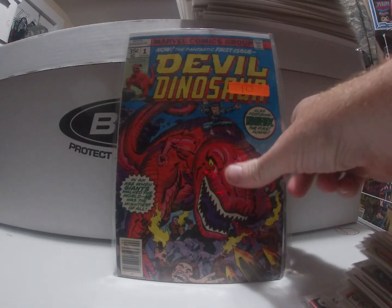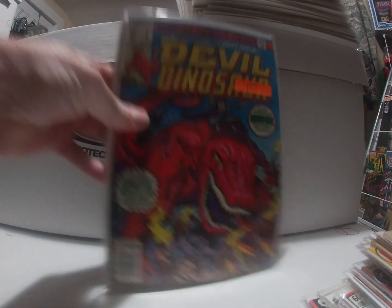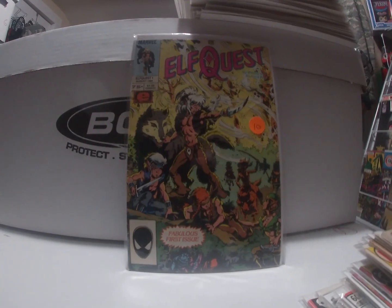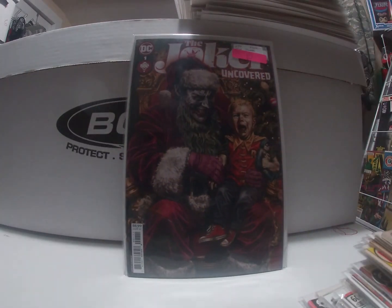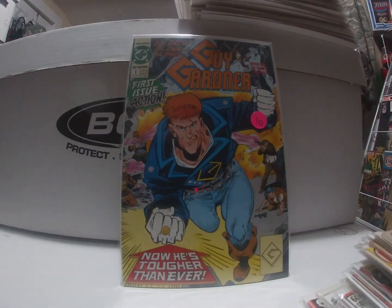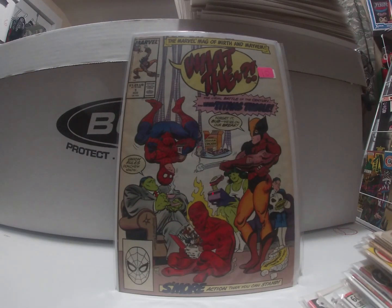Oh my god, another Devil Dinosaur. I think I got like 40 of them. We got Elf Quest number 1. Libra Hemo. Joker Christmas Special. That's a great one. Guy Gardner number 1. King Conan number 1. What The number 1.